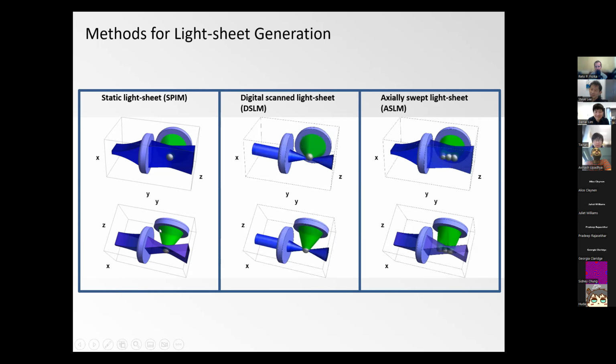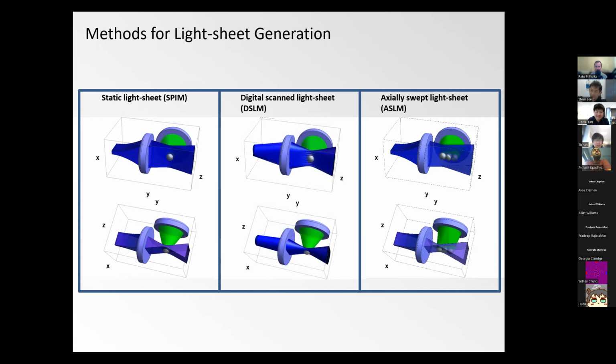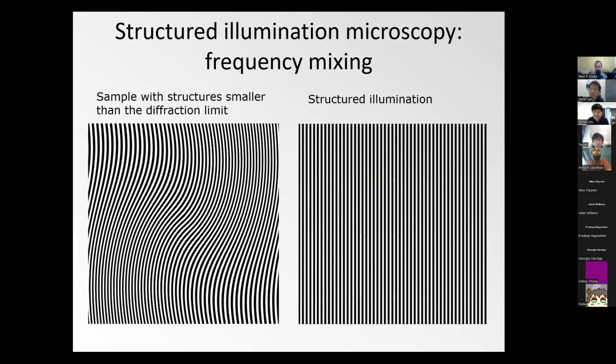So let's maybe leave that for the light sheet part and talk a little bit about what is structured illumination microscopy. So the second ingredient, or the second technique I want to talk about. So assume here on the left, these fringes were your sample, your sample structure, or more specifically, your fluorophore distribution. Just for a moment, think of these wavy lines as the sample, and also assume that the spacing of these fringes might be too fine to be seen.